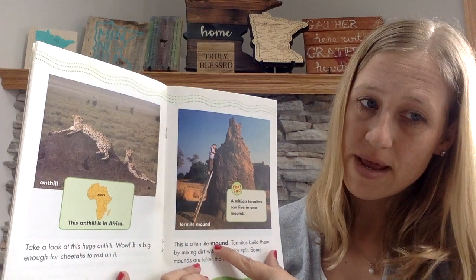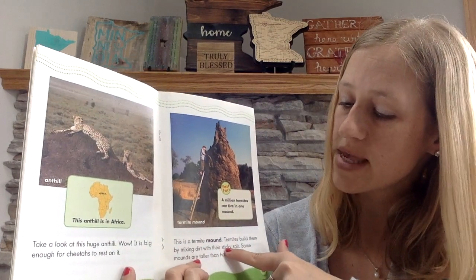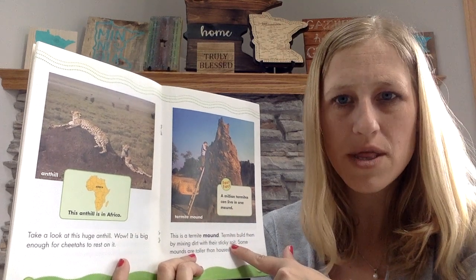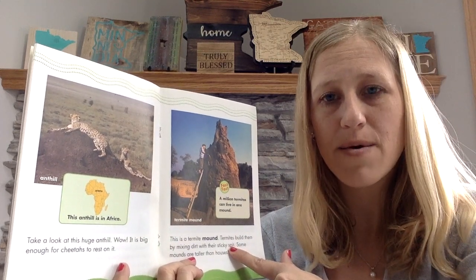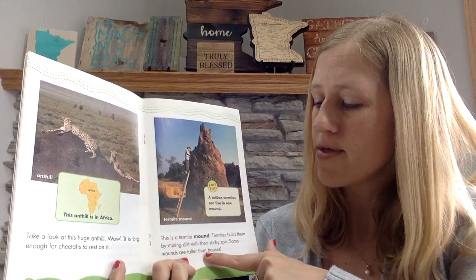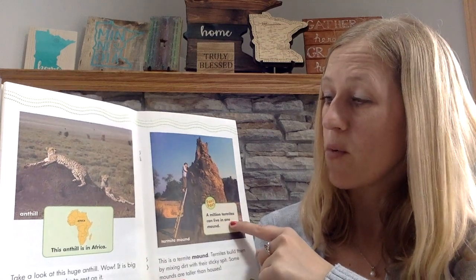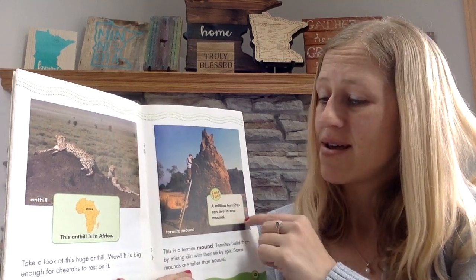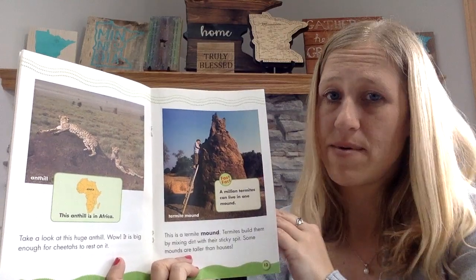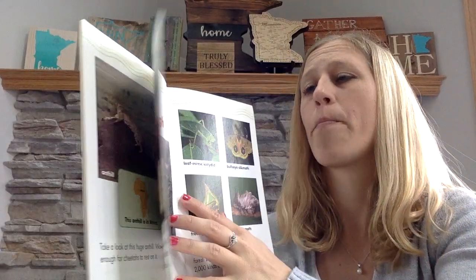This is a termite mound. Termites build them by mixing dirt with their sticky spit. Ooh, that's an adaptation they have. They have sticky spit to help them build their homes. Some mounds are taller than houses. Here's a fast fact. 1 million termites can live in one mound. That's pretty crazy. I don't know if I would want to meet a million termites in their home.